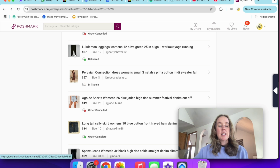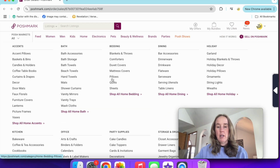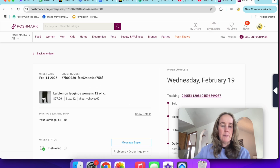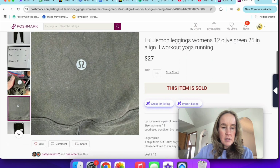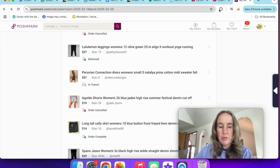So yeah. Next up are a pair of Lululemon leggings. Whoa, what did I just do? I opened it in a whole new thing. Let me just X that out. Size 12, so larger size, olive green. They were a pair of Align leggings, sold for $27. So that's decent. I do like selling the Align leggings. They still do pretty well.